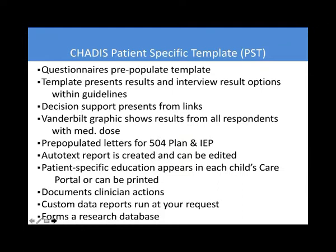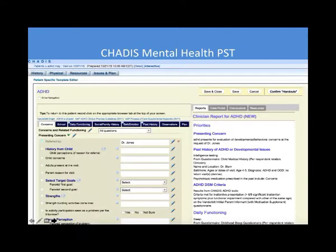This is a template for care, pre-populated by the questionnaire results, providing some links to decision support, including graphics in the case of ADHD, and the ability to generate a 504 and IEP plan customized to the patient. The auto text report can be pasted into the electronic record or printed out as a report to go back to the referring doctor. And we can provide a custom database report run at your convenience.